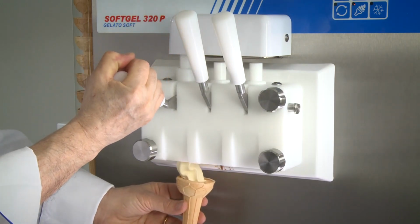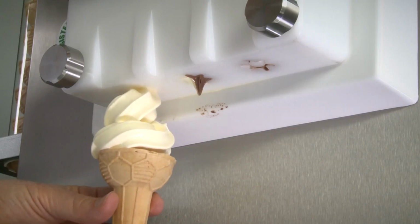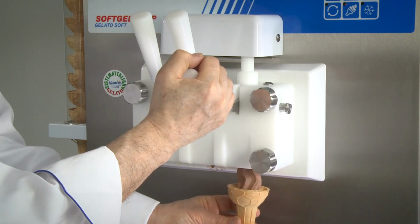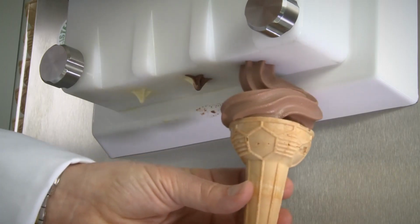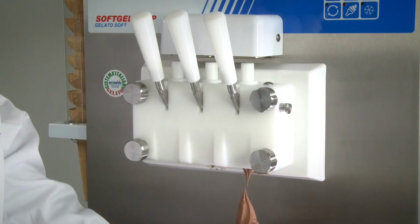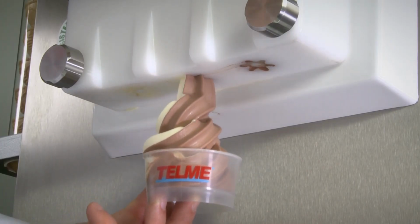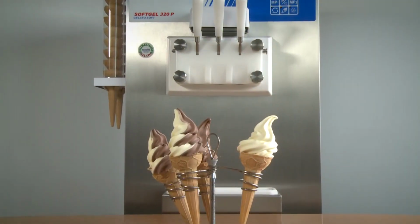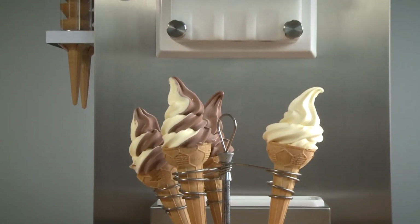The machines can operate with one single cylinder, leaving the other one inactive. The machines are fitted with mixing beaters for the reserve mix and minimal level controls of a mix. Counter model 320p and flow model 400p twin with high production capacity are available.